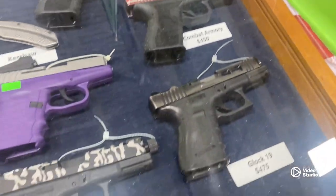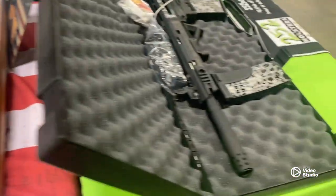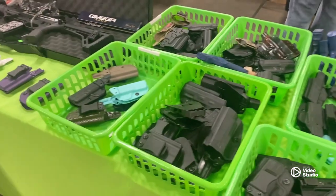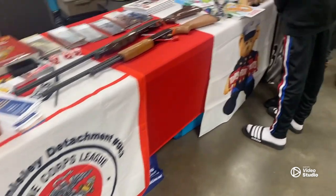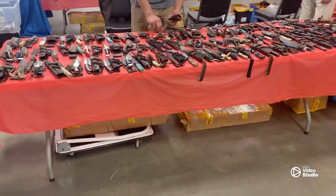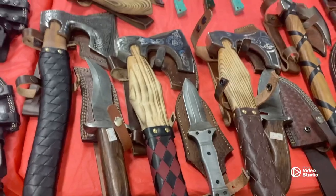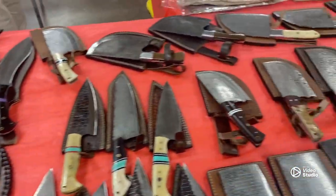Some weapons up in here. This man got the American flag on top of it. Nice. Yeah, man, 12 gauge shotgun. There's some posters right there. Glock cases, for the Glock if you don't have a case. More knives, vintage knives over here. Got the axes right here. Yeah, man, it's nice. Guns and knives, y'all.